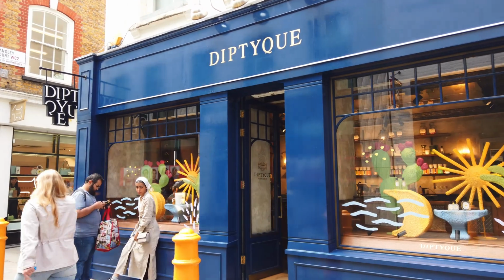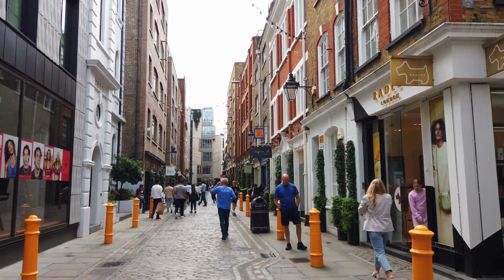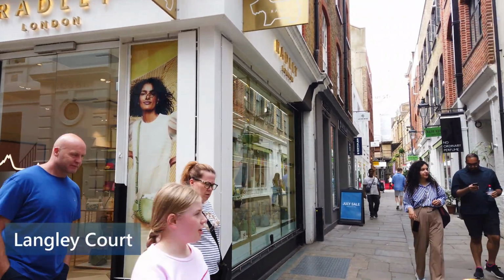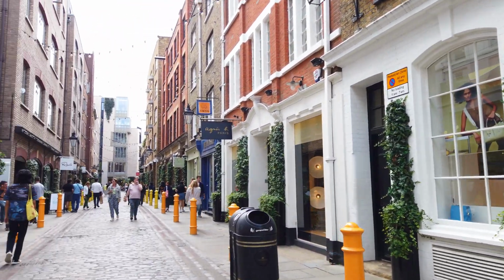So this is Diptyque. I don't know what goes on in Diptyque. Oh, candles, I see candles. Do love a good candle. We have a Peloton shop here. Langley Court. Some absolutely lovely places along there, where I'll take you on another walk for probably another coffee shop around Pineapple Studios and all those sorts of things.